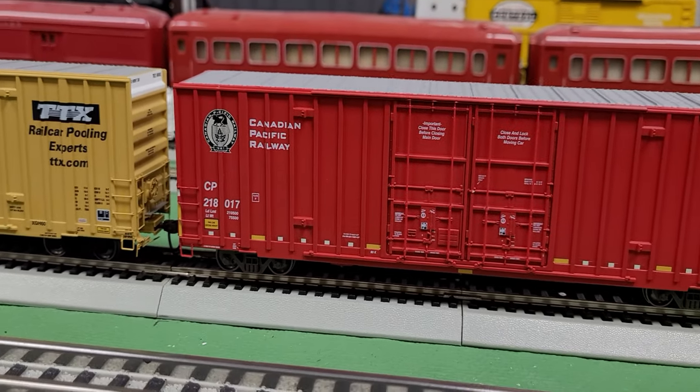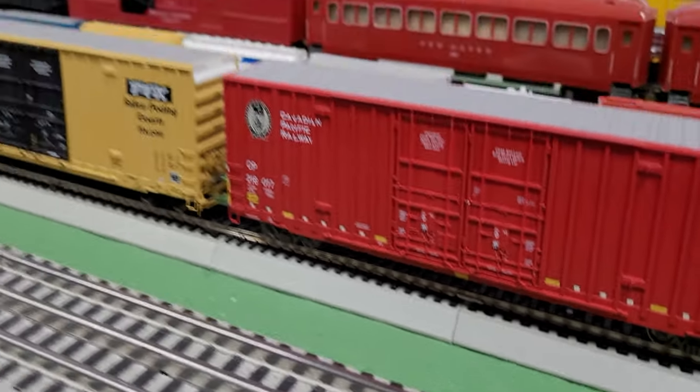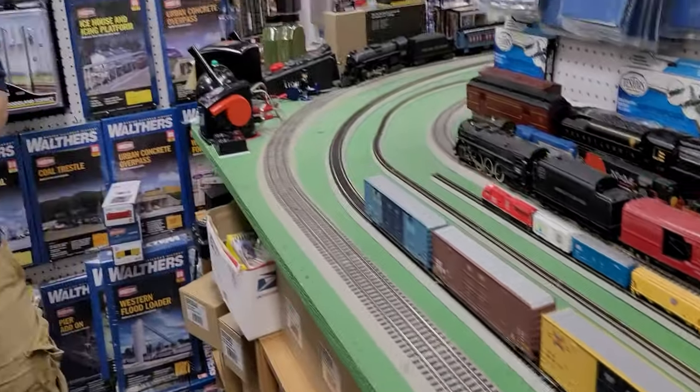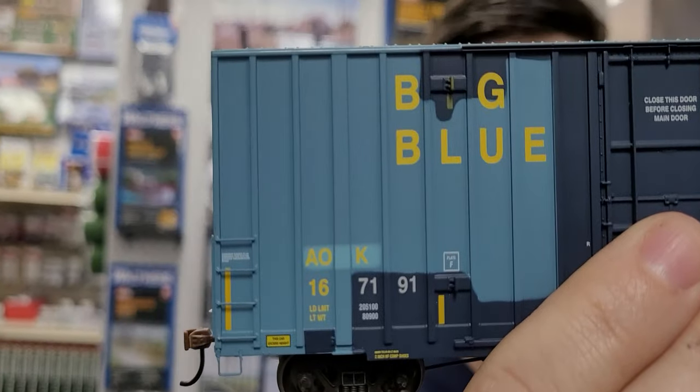As you can see, I have Canadian Pacific, TTX, I got the big blue. These are some really neat looking cars here, and especially if you're looking for some high-end box cars to go on your layout, these are definitely ones to check out. Now, the price for these guys is $36.99, and of course, we have metal wheels, so these things glide on the rails. They do a really good job.